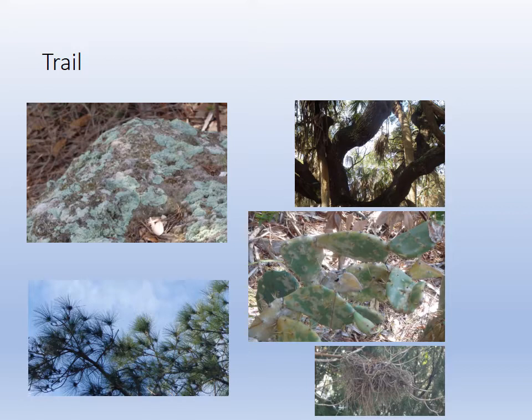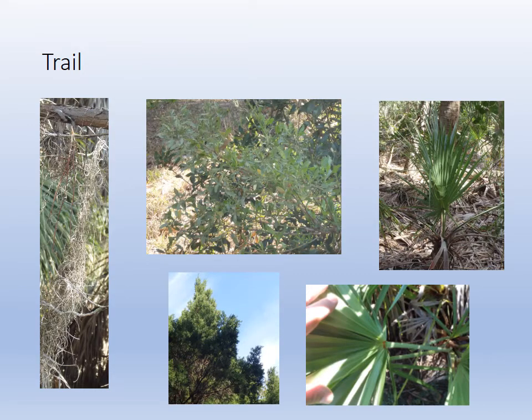So on the trail, you can see some crustose lichen growing on rocks. That's a little different from the reindeer moss, but they're both lichens. It's crustose lichen. It's an algae and a fungus. You can see below that a lot of pines. You can go through the pine forest. You've got live oak. There'll be cactuses. That's our prickly pear and the epiphytic air plant right there. There's another epiphyte, the bromeliad, and some wax myrtle. You have both sawtooth and smooth palmettos, plenty of cedars.